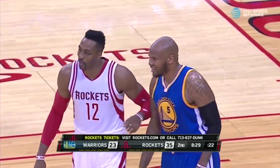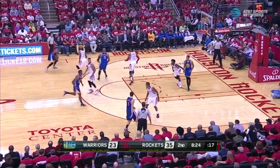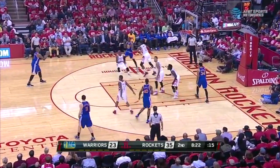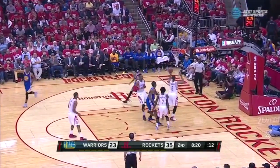Here's motion weak and a simple sprint by Speights to set an inside ball screen. Dwight contains and would then be expected to close out and contest. That's not going to happen ever, and Speights gets another wide open three.